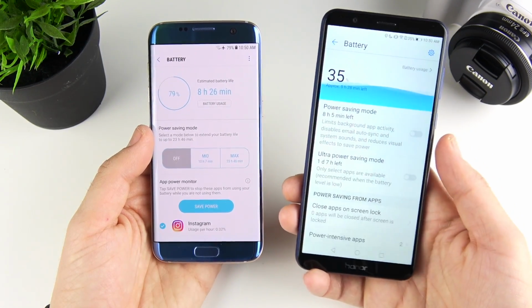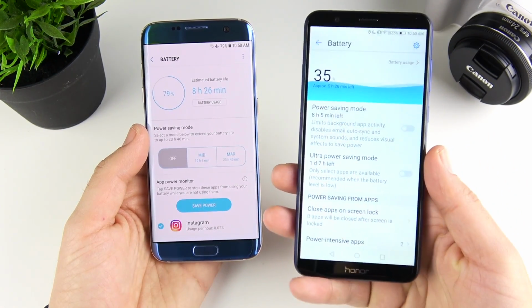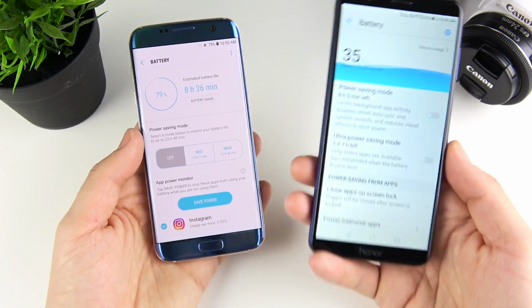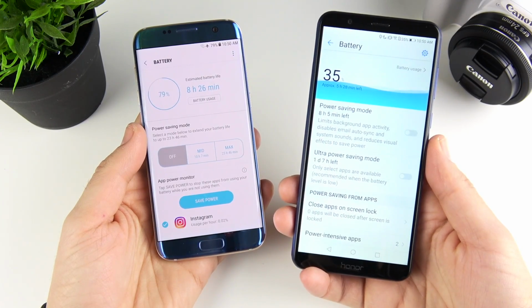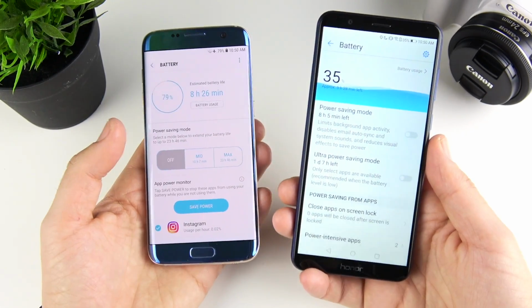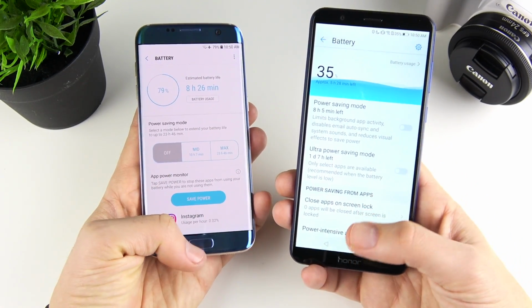Now, you do get amazing battery life here on the Honor 7X as well, just because it doesn't push as much power or pixels as the S7 Edge with a 2K display versus a 1080p panel. But overall, I found them to be about the same when it comes to the battery life. The S7 Edge might be a little bit better when under heavier tasks and stuff like that, but both of these will easily get you through a day, so this wouldn't be a deciding factor for me.